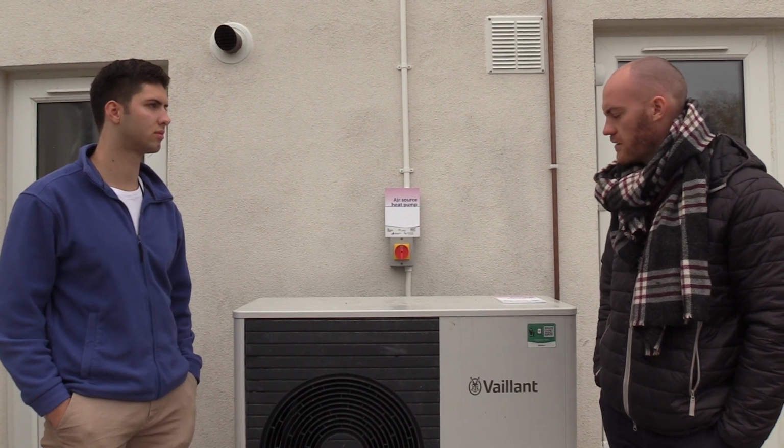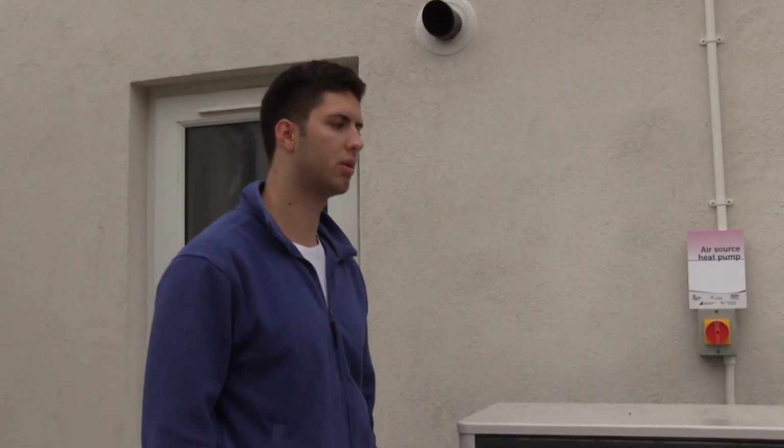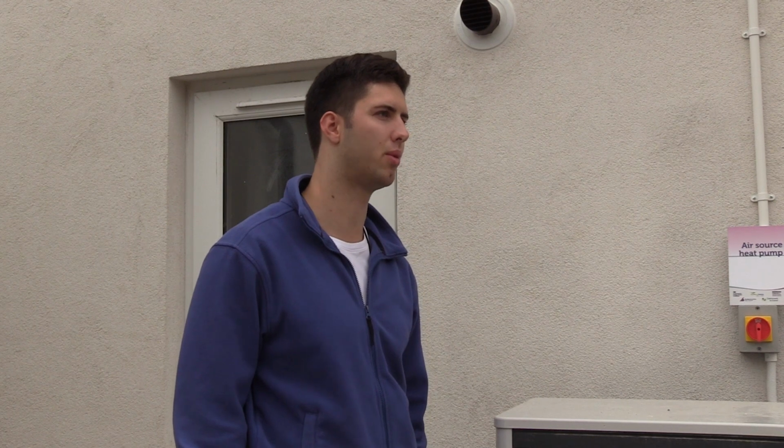Did you look at any other heating system alternatives, or not really? You just thought this would probably be the best one to try? Not for this home, we really wanted to try heat pumps. Obviously that's what the government's pushing at the minute with the boiler upgrade scheme. It's all about air source heat pumps, so we were just aligning with that.